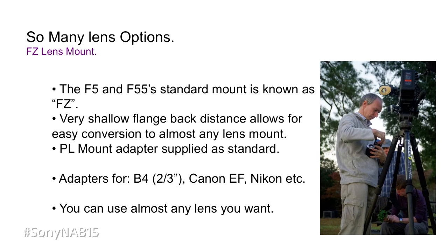Many, many lens options on the camera. We can change that lens mount. It comes off in a matter of seconds, and you can put on just about any lens mount that you want. I use Canon lenses a lot, Canon EF mount lenses. But you can have PL, B4, 2/3-inch, Nikon, just about anything. There really is almost no lens that you can't put on this camera.